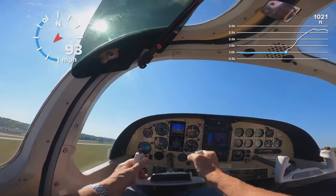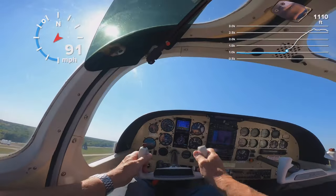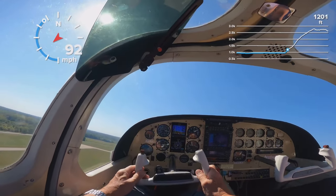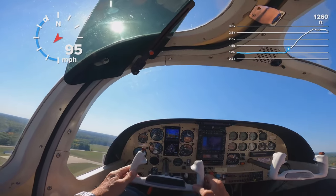There you see the bit of over controlling. Sorry. Apologize for that. And we pick up the airspeed, we climb out. Much lighter on the controls. Yeah, okay, let's get some speed here.